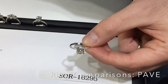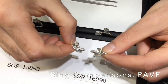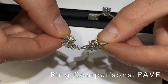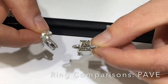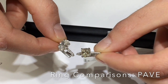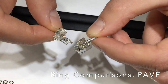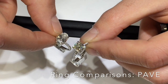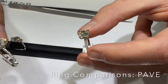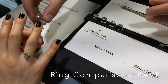I'm going to do it side by side in my hand with an oval, and then we'll put them both on the hand at the same time because this is a good comparison. They're exactly the same style ring. This is an oval 2 carat, model number SOR 15883. This is a G color, this is a J color. You might see a little bit of difference in color when you go 3 grades, so the G obviously will look a little bit more colorless, but when you take them apart, it's hard to notice the difference. Let's just try these on the same finger perhaps, so you can really see a difference between the two.